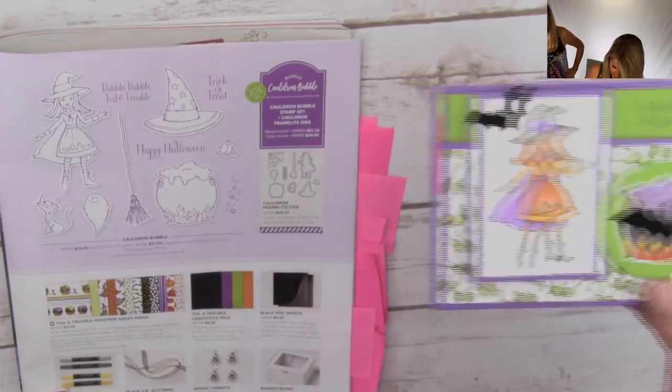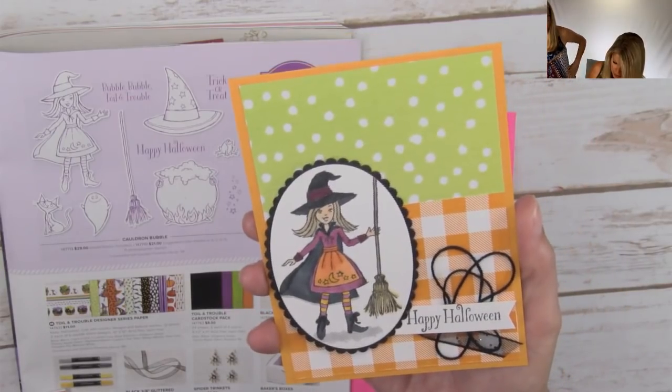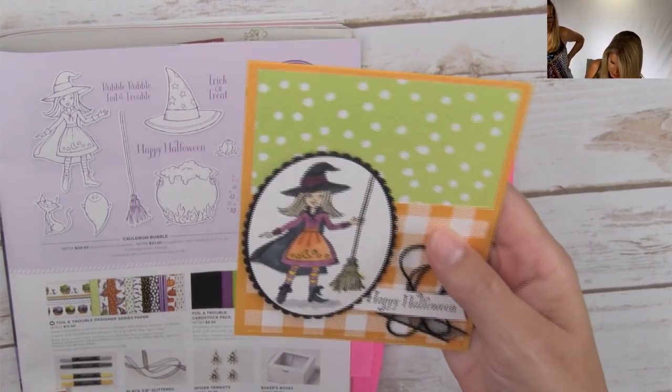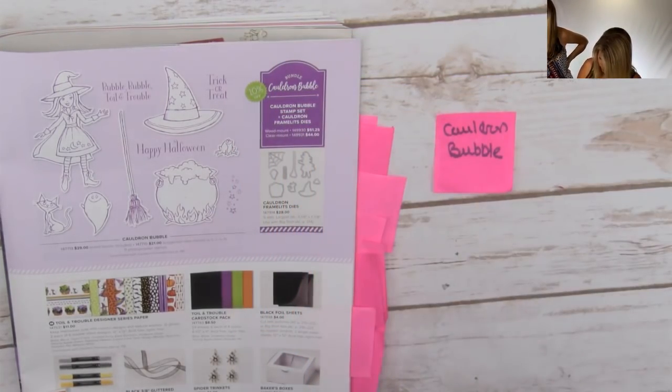Using the bats cut from the black foil because they were made to come from that black foil. Ooh, I like that one. There's another beautiful one there with buffalo check. That color blends, not DSP. Yes. This is the buffalo check stamp right here on the back. And then the green is from the Toil and Trouble DSP.